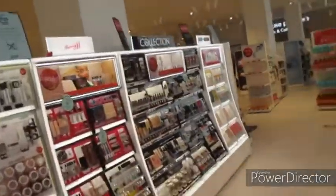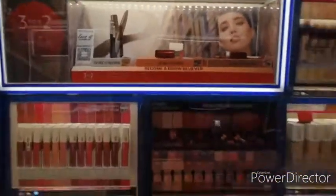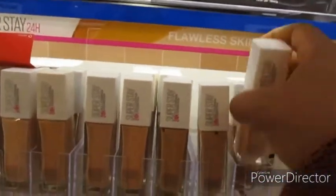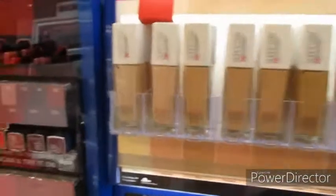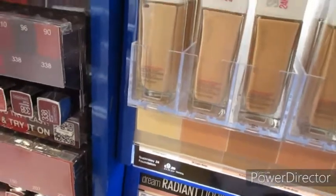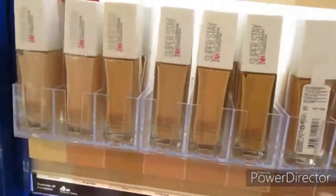They have Fenty here. I'm looking for Fenty. Soap and Glory. Maybelline. Maybelline have foundation. Ooh. Yes, they do. One of the best I've heard. Superstay 24-hour full coverage foundation. Going for $9.99. They just beat L'Oreal, if I'm right. I'll double check with L'Oreal. L'Oreal is about $10.99, so they're really good.